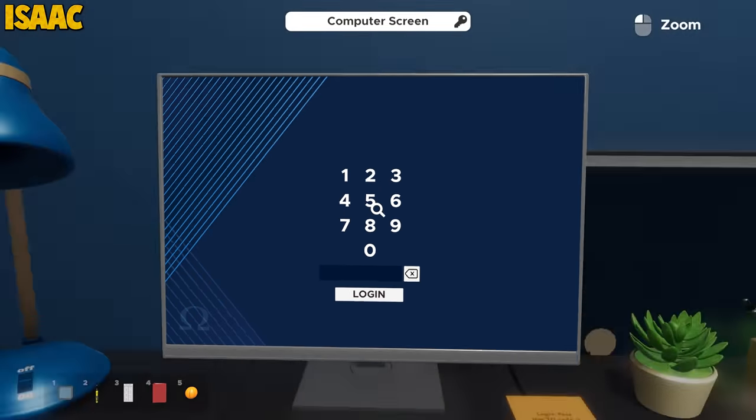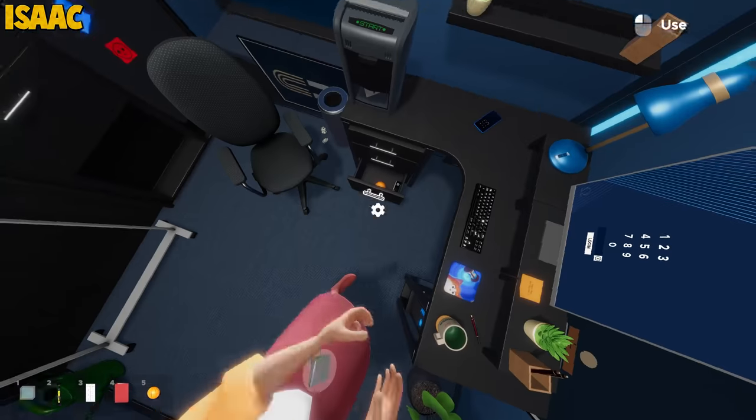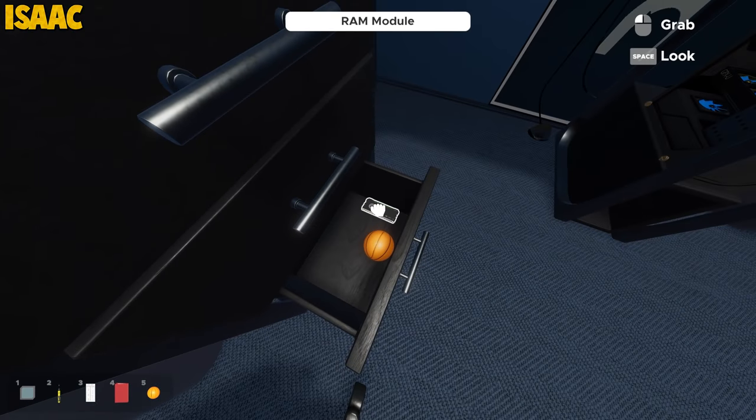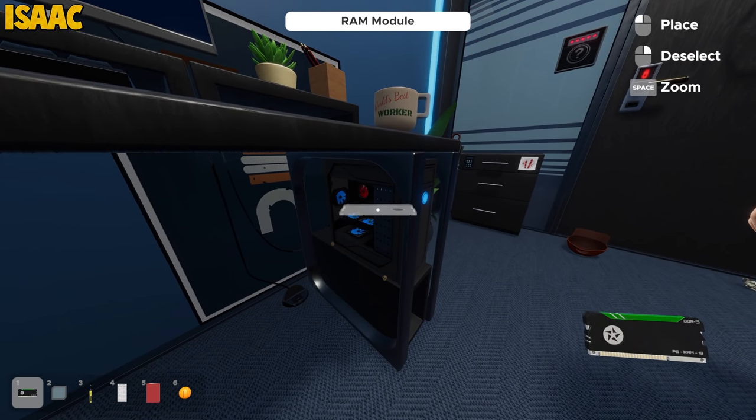Oh, Nick, building our own PCs is finally coming in useful. I know, right? I knew it would one day, man. Like we're using them to make this stream right now. Yeah. Oh, there's another stick in here. Do you reckon we need both? Put the other one in.